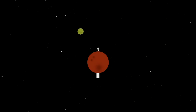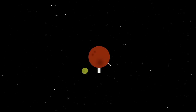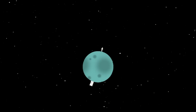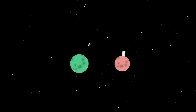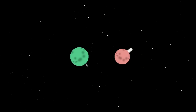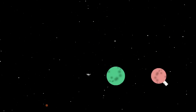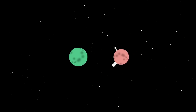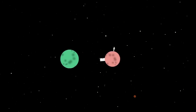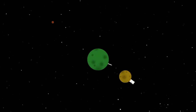Alright, so here we are. We're on this planet. There's a door right there. Let's go through that door. And that's one level. Let's beat the second level. Okay. So, this time the door is on another planet. So the idea is that each of these planets has gravity. And we can jump, and if we can jump high enough, we can break the gravity of that planet to get onto the other planet. That's basically how transportation works in Wanderer.